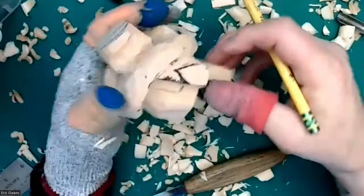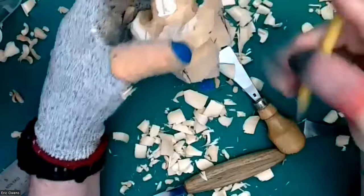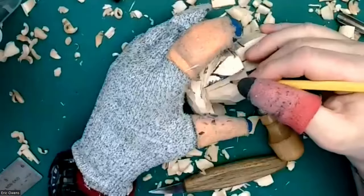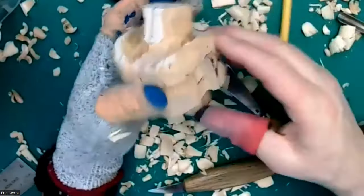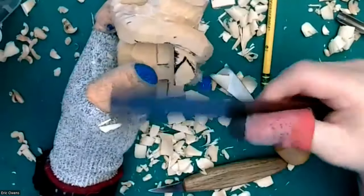Because I can eyeball where this one is. Turn over to that side, and I notice this one is just a few millimeters longer, about an eighth of an inch, so I'm going to shorten that just a little bit. How wide is the wood you left for the ear? This part right here? Yes. So from here to here, what did I say?